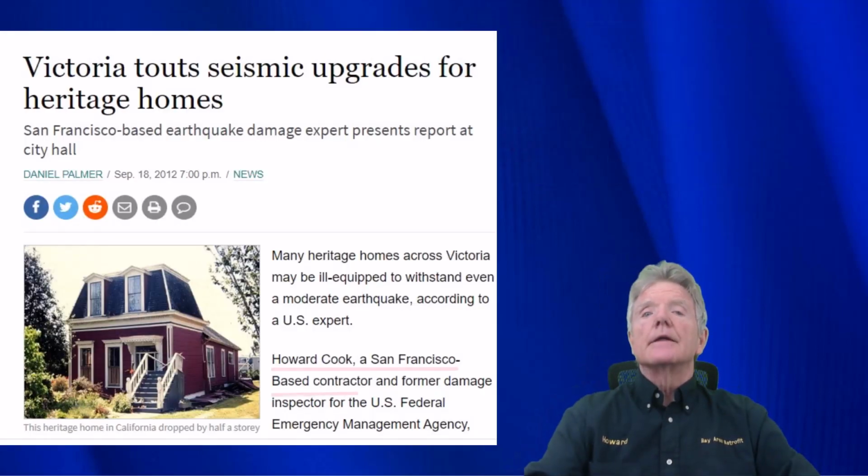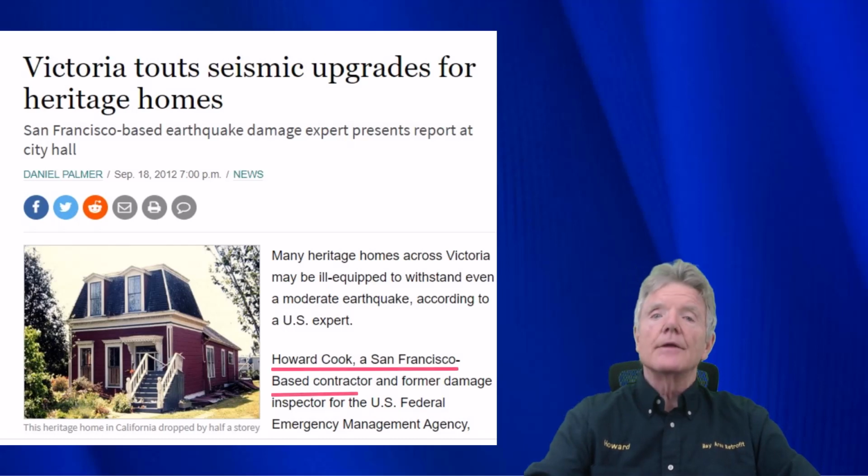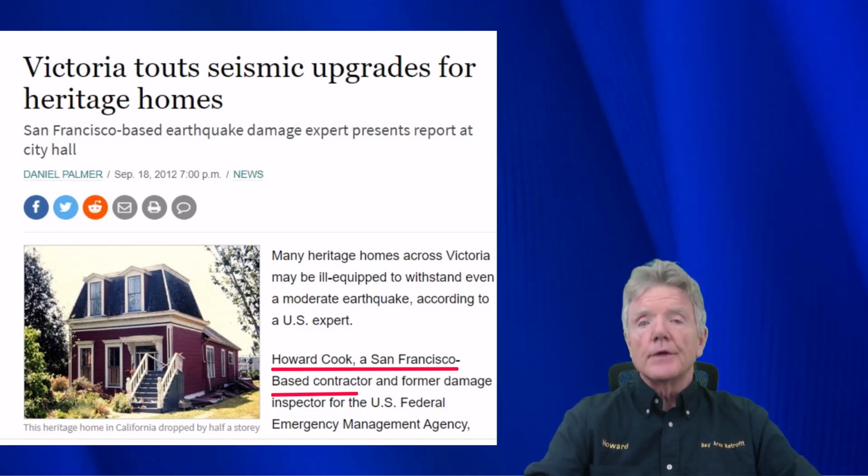While I was in Canada, the city of Victoria asked me to come and take a look at their housing stock and tell them what I thought. They're actually in pretty bad shape. So I did an evaluation of the housing stock there, gave a report to the city council and to the mayor, and have really tried to do my best to help them get ready for the next earthquake.